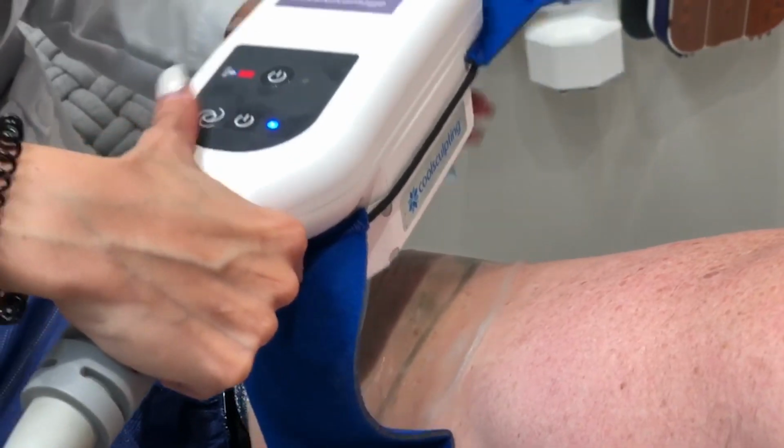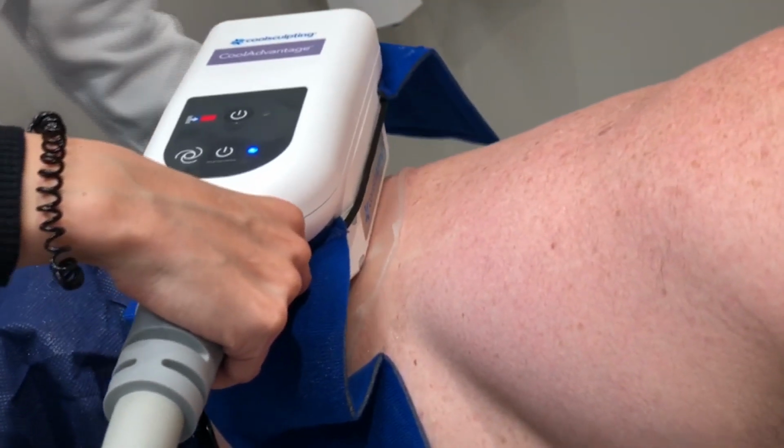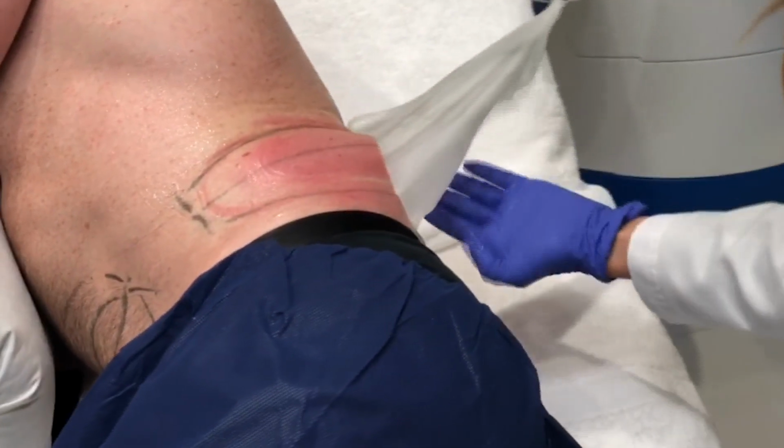Who is the ideal candidate for Coolsculpting? So keep in mind that Coolsculpting is not a weight loss treatment. What we're looking to do is use controlled cooling to eliminate stubborn fat in the body. So we have men and women who come in, someone who is working out. We always say within 20 pounds of their goal weight would be the ideal candidate for the treatment. So what are common areas of stubborn fat?